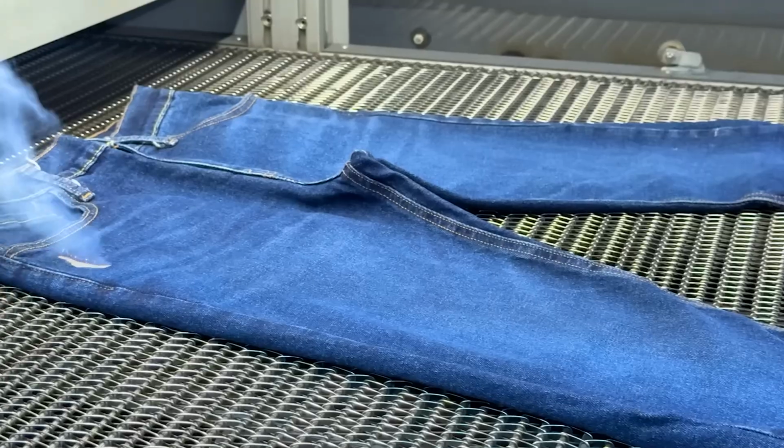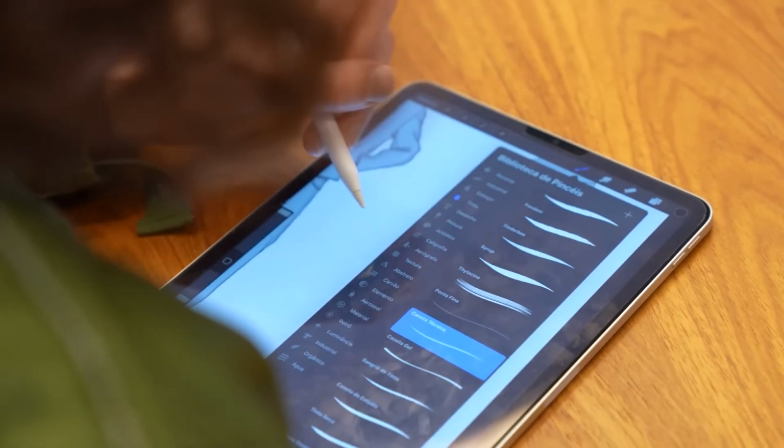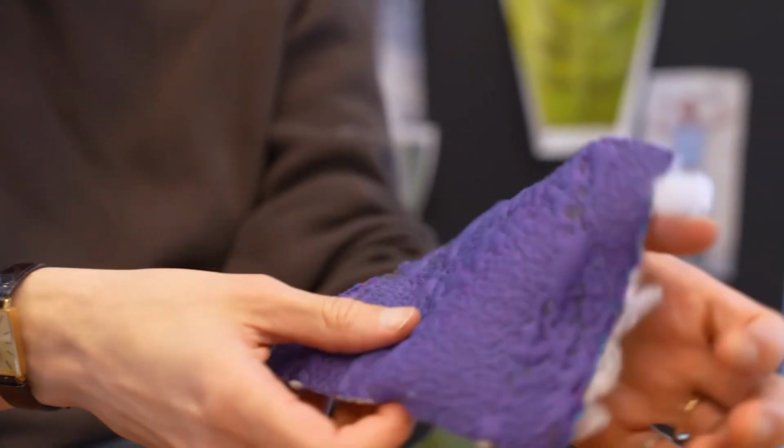Everything we showed is how jeans are made today, but people are already thinking about the future. We spoke to Pedro Andrade, founder of the brand PIE and a Levi's partner. He's testing a whole new way of dyeing jeans.